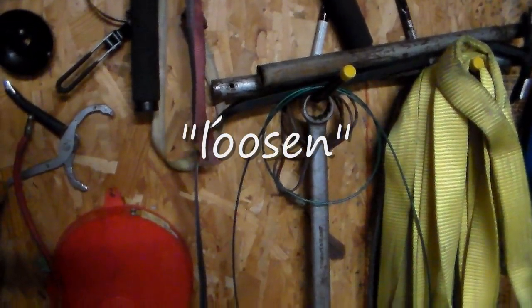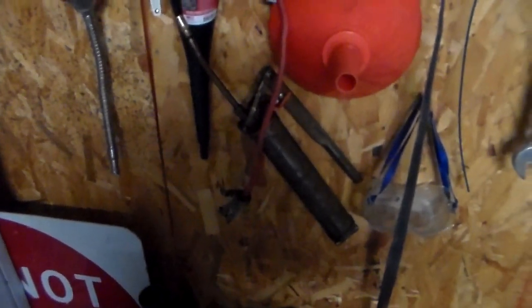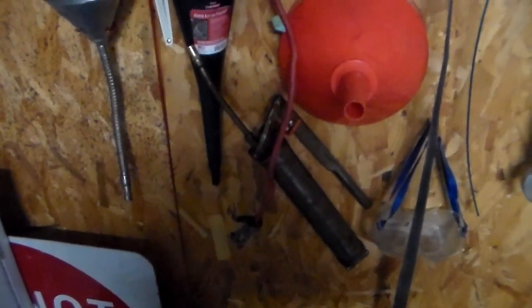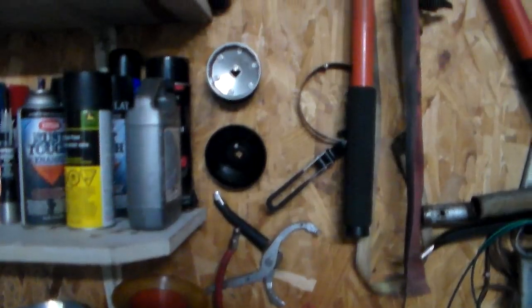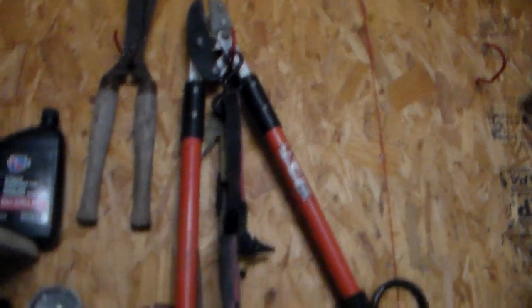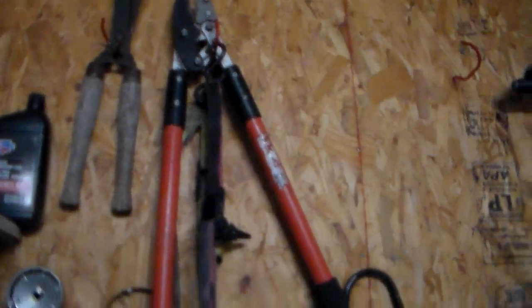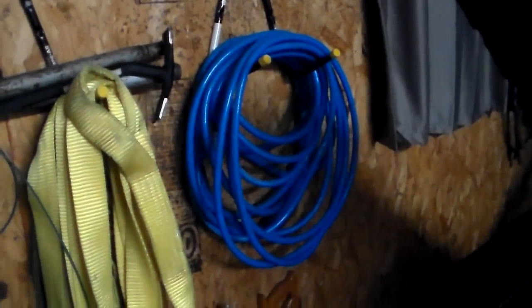I use that to unloosen nuts where the hitch ball goes on the truck. Big funnel, long funnels, metal funnels, old Allstate, very nice grease gun. You never see those anymore. Eye protectors, oil filter wrenches of various sizes and shapes, clippers from about 45 years ago. A huge set of clippers for those big jobs. Various pry bars, extension things off an old jack handle, an air thing that I never use anymore.